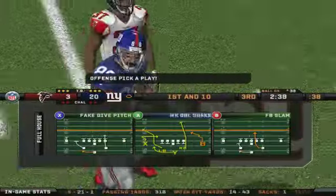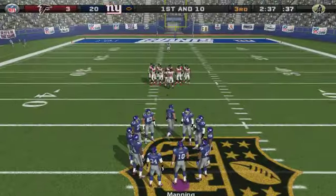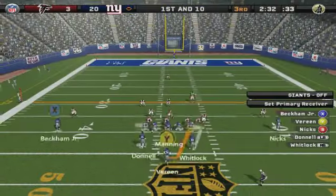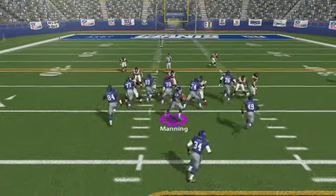Tell your line to protect here. Tell your line to protect every play, not just here. You need to get some time back there and let someone get open. Do something. Atlanta goes with a four-man front.